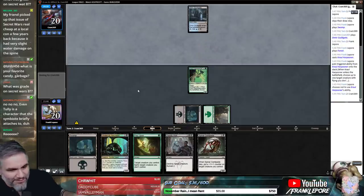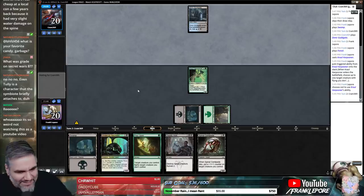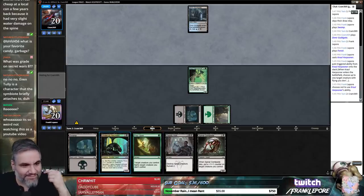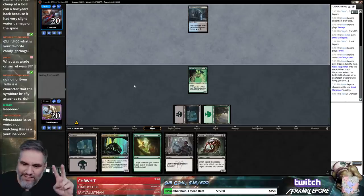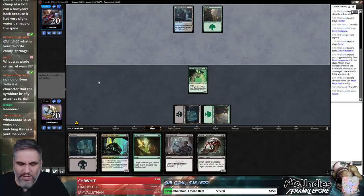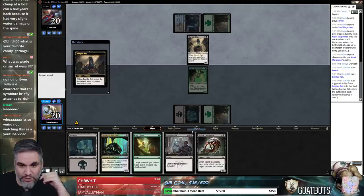What was the grade on Secret Wars number 8? It's 9.6. It's a high one. It's two grades lower than the highest possible grade. 10.0s, 10s are extremely rare. There are very, very few of them even in existence, I would say. 9.8 is the most common grade you're going to find for a near mint, like, great condition book.